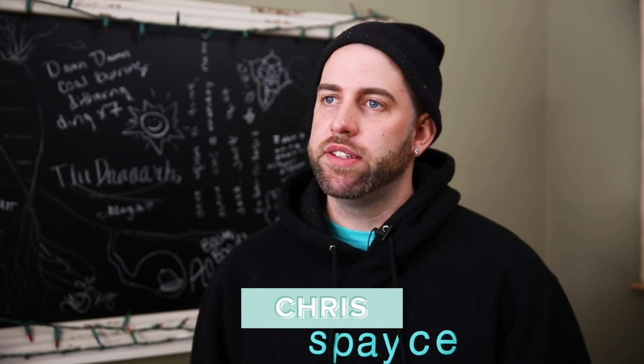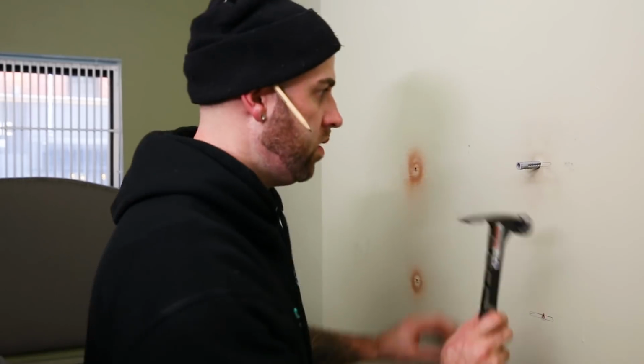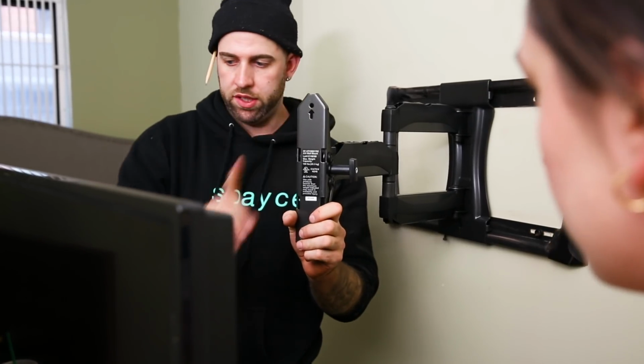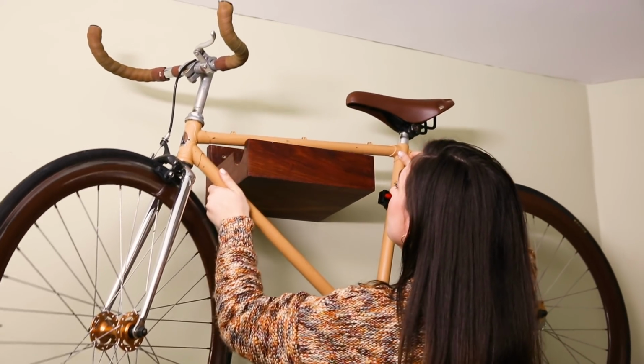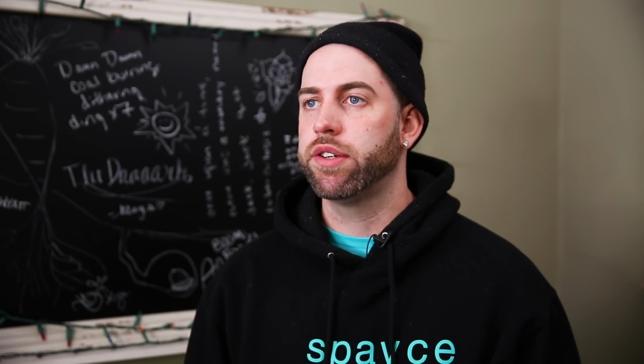Hey everyone, I'm Chris from Space. So when mounting a TV, it's most important that it's solidly attached to the wall. A stud is usually the best bet, especially with a swivel mount like we have here, where someone's gonna be touching it and it's more prone to being ripped off and loosened off the wall. So when we mounted the bike, again, that's something that someone's going to be putting up and down, so you definitely want to make sure that it's secured into a stud.